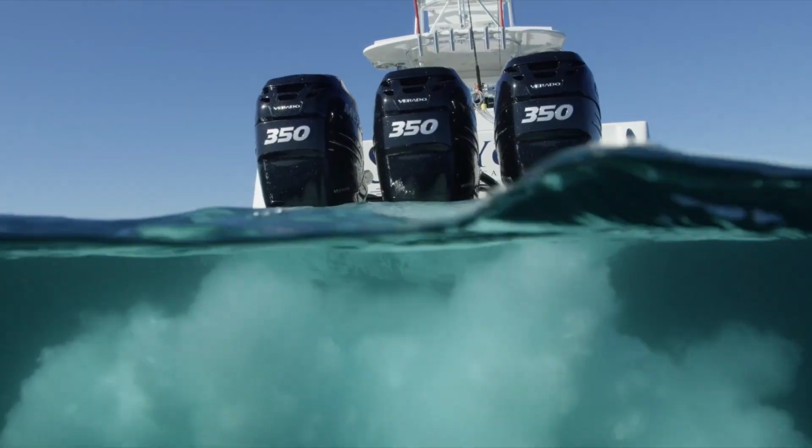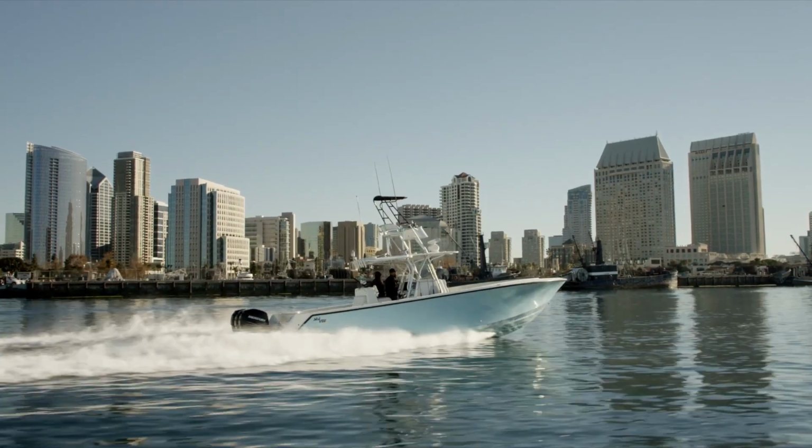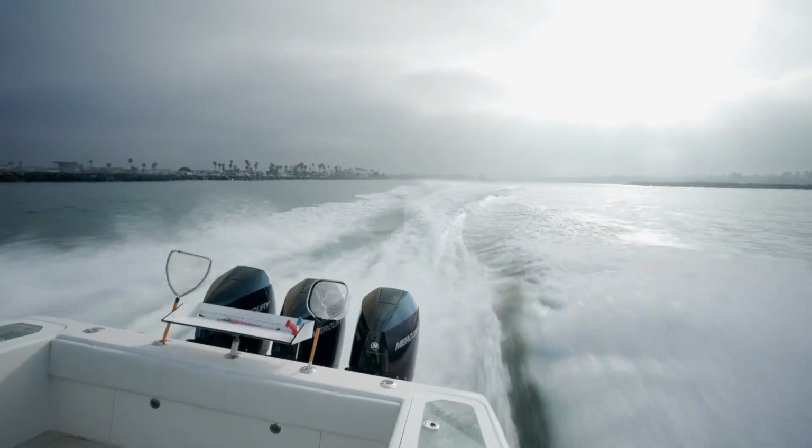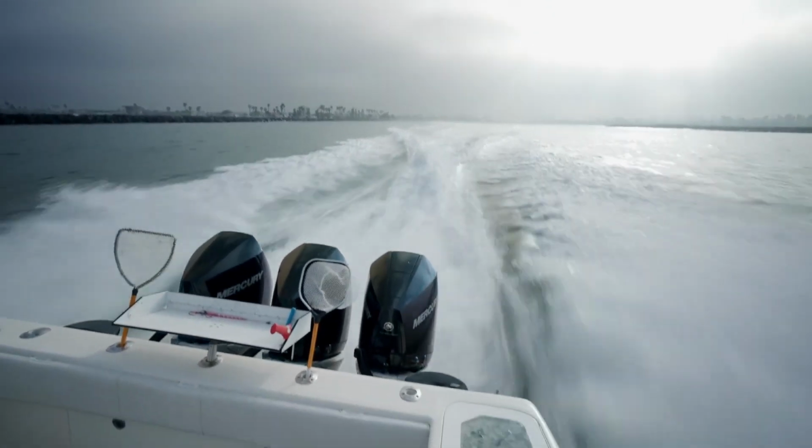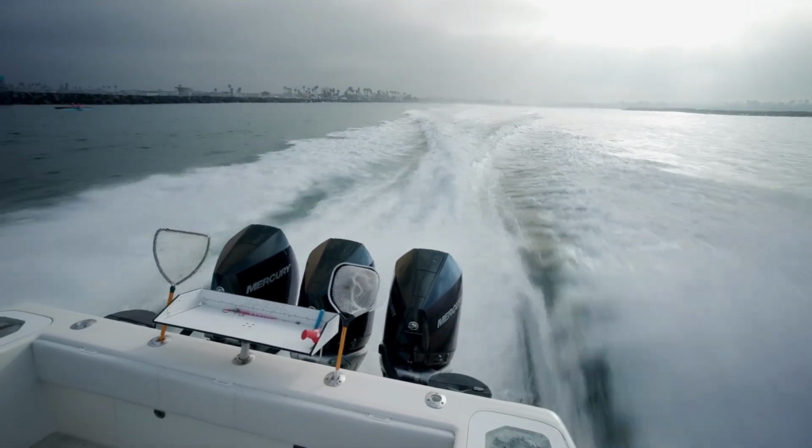If you're a middle-aged American who remembers the smoky two-stroke days, firing up a Verado V8 feels like stepping into the future, complete with the kind of excitement only big engines can deliver.